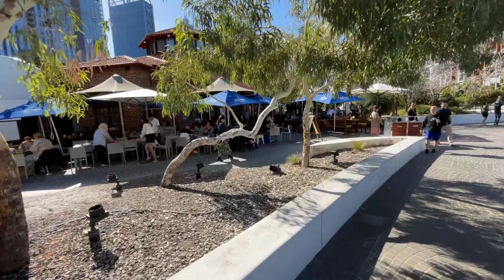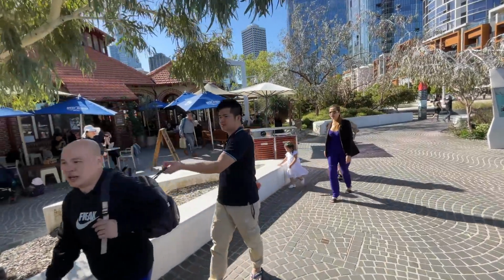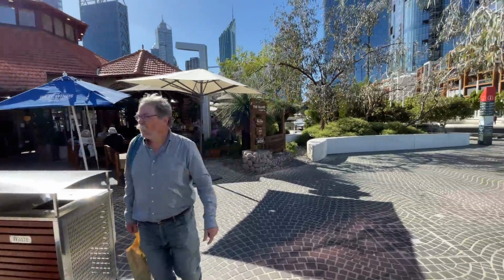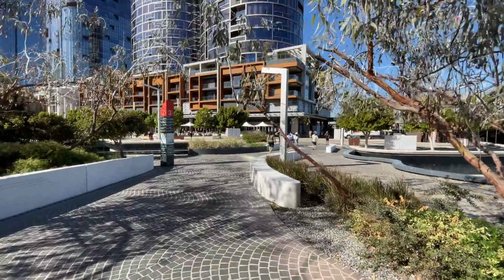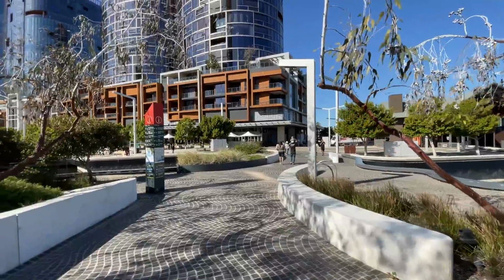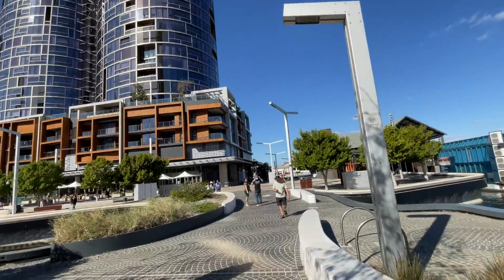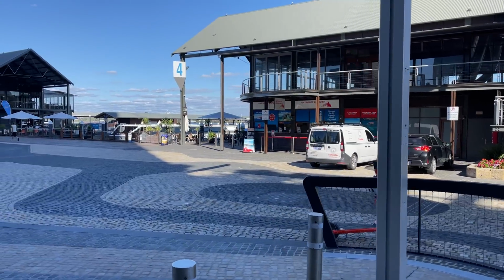Also an interesting fact, this restaurant is a historical building. They moved it from a different location, brick by brick, also full of people. Sun is facing there, so it's hard to film it. Overall, that's the promenade walking place in Elizabeth Key. And I also think in this building there are apartments overlooking the ocean, actually the river, Swan River here. This is like a tourist center of the Key.